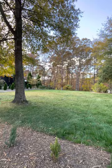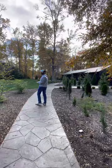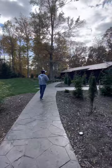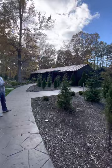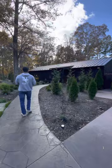House is on 40 acres of land, very nice setup, very clean. Can't even tell you, he has a dog here. Beautiful barn style facility, blacked out. I like the black look, it's dope, very nice. Has all nice stamped concrete going all the way up, looks great.